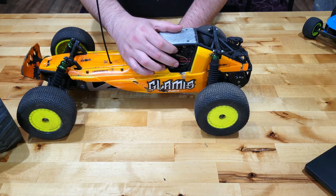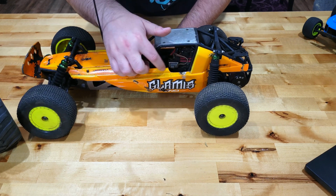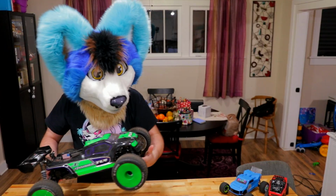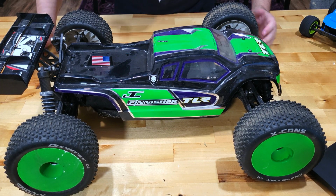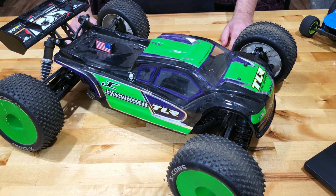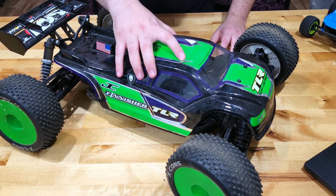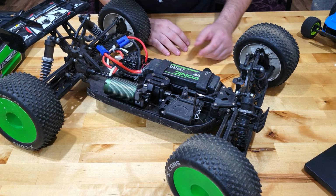The little electronic speed control under there was the original until it caught fire, which is why I have some damage on here. So that was fun. And now my biggest one is the 8th scale Truggy. I love this thing. This thing is fast and it's loud. Well, it's loud for an electric, but yes, this is what a lot of these cars are based off of.